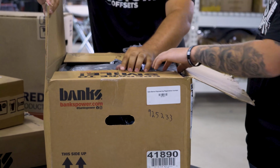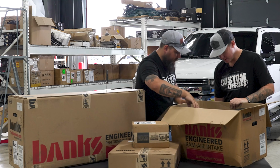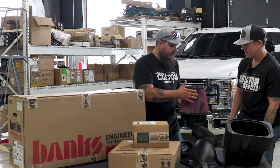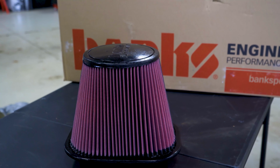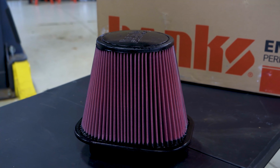All right, Lawson, what do we got here? All right, we've got an intake. Look at the size of that thing. Yeah, so this is the Banks Ram Air intake. Super cool things about this thing. Obviously, it's a cold air intake, so it's gonna get you much cleaner, cooler air than your factory intake. It's also gonna flow a ton more than your factory intake is.